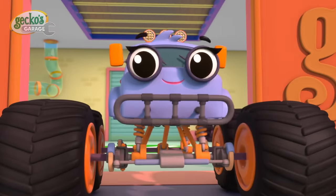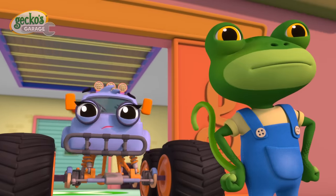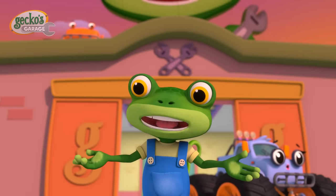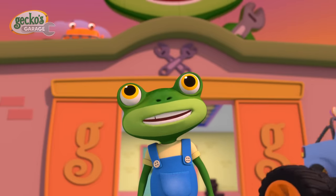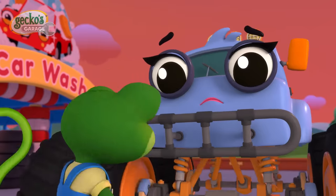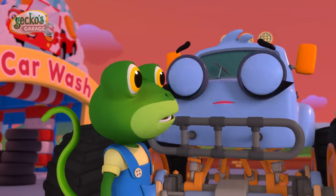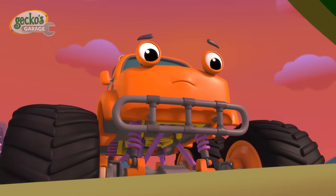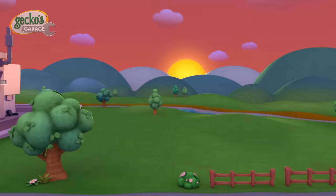Done, Molly. Your turn, Max. Max, where are you? That's not like him. And it's getting dark. We need to find Max fast. Don't worry, Molly. We'll find your brother. He can't have gone far. Spread out, mechanicals. We need to find him before it gets too dark.